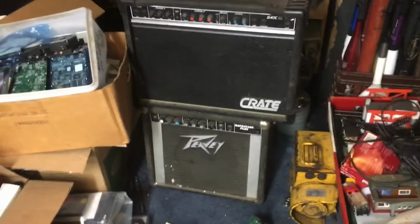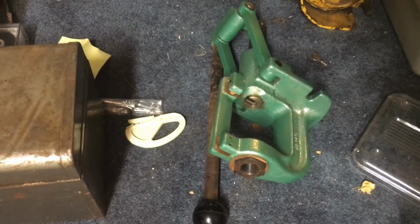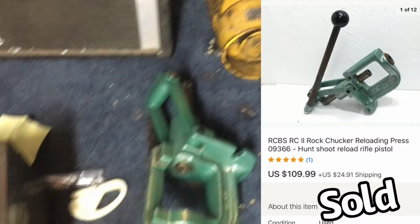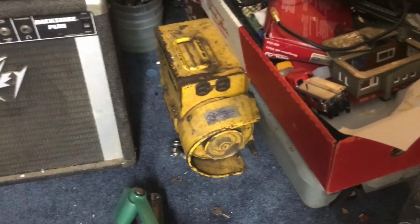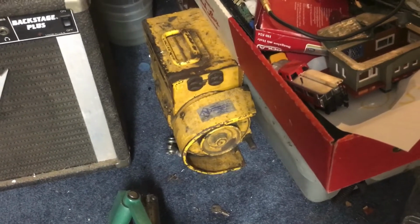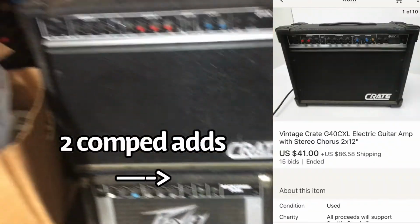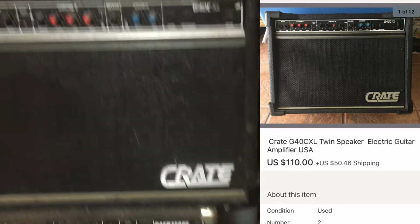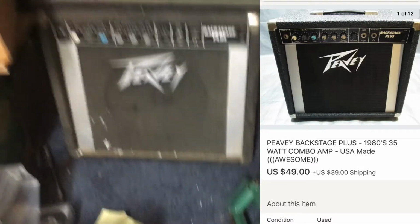Scrap-a-doo. Full cramping. We got this press, for a shotgun press. Or bullet press. Or rock crushing press. Some kind of press. It's a part to a hoist, like a commercial hoist. You could probably hoist a beam with that. We got a nice G40 CXL and a PV Backstage Plus, both untested.